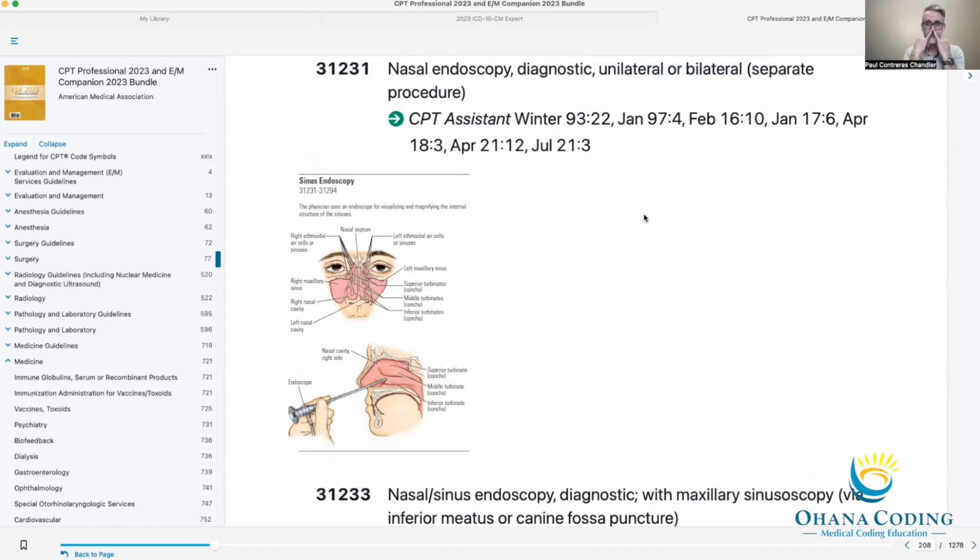Last time I checked, we have 2 nostrils. I am not an alien or extraterrestrial from Star Wars or Star Trek, whichever you prefer. I'm more of a Star Trek, but you like Star Wars. Anyways, we have 2 nostrils, not 4. So modifier 50 has got to go.